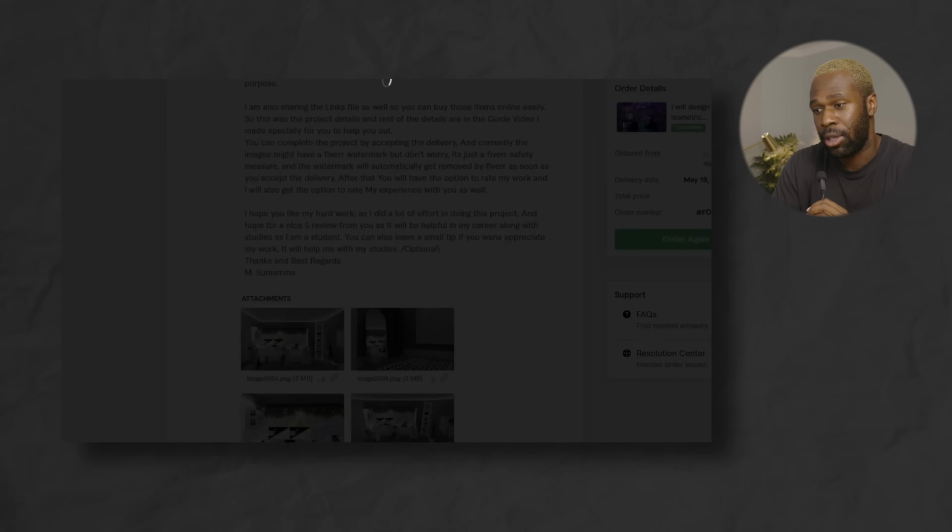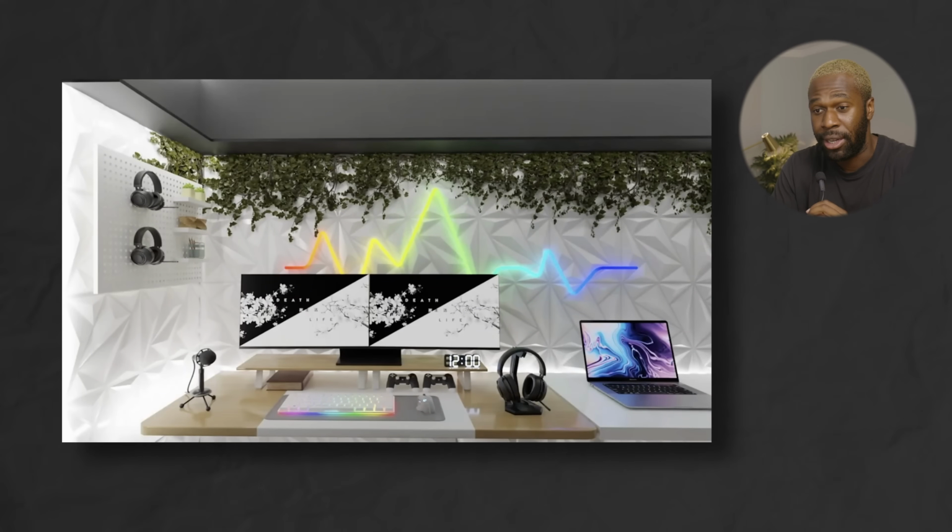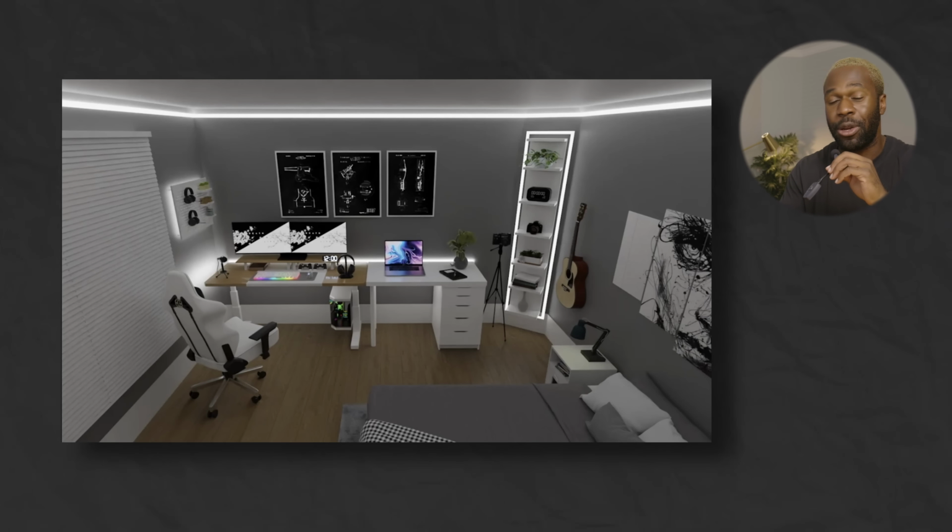So this one is the more modern one. It's not precisely my style, like I wouldn't have that kind of backsplash and all of the RGB, but the design looks really, really good. Everything has come together really nicely. He's able to put my mirror and my armoire in it. And then this is the more minimal look where we don't have the hexagon polygon backsplash on the wall with the setup. And I really like this. I like the 3 posters right here.